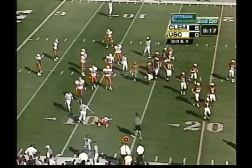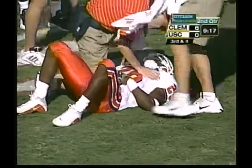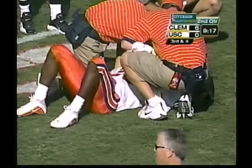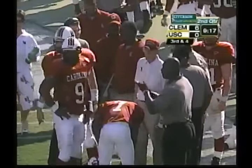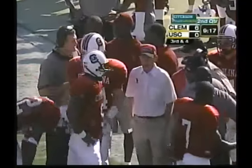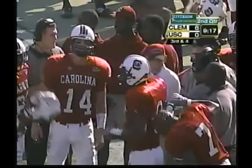And Torrey Francis is hurt. He was in on that tackle for Clemson, and now he's flat on his back. And the training staff out to look at him. So the change of quarterbacks, and at a crucial point in the football game with South Carolina driving. They're at the Clemson 12-yard line and now faced with a third down and 4 situation. Clemson on top by a score of 6-0.